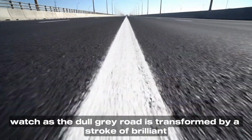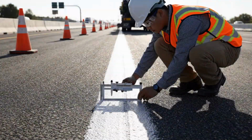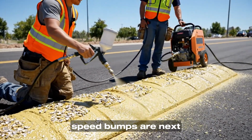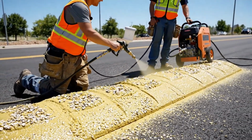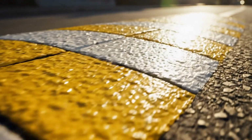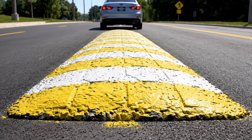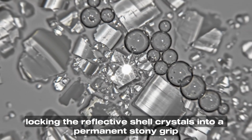Watch as the dull gray road is transformed by a stroke of brilliant, sustainable light. Speed bumps are next, receiving a thick coating to warn drivers from a far distance. The paint dries in seconds, locking the reflective shell crystals into a permanent stony grip.